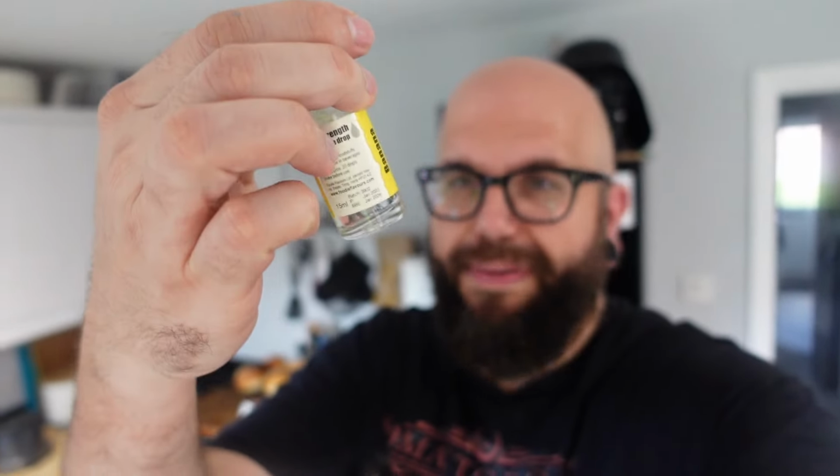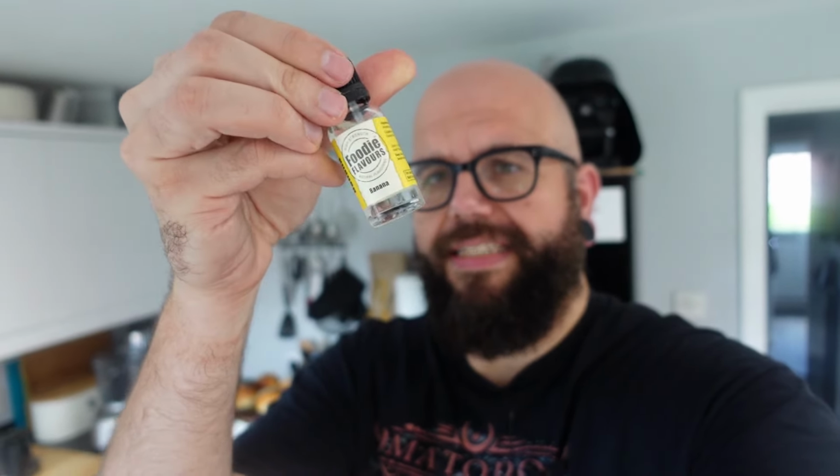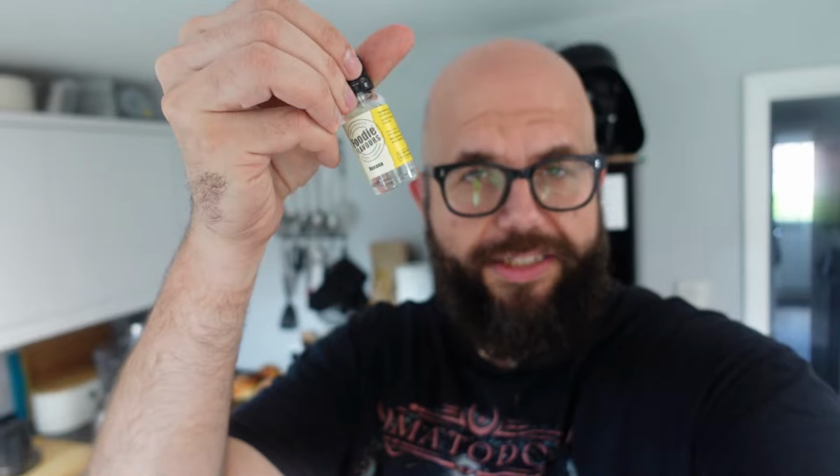so that's why I've got hold of some of this. This is basically a banana flavouring. It has probably never seen a real banana in its life. It says natural flavourings, but natural could mean anything. It sounds weird, but it's got that real fake banana smell to it, so I'm going to be putting some of this into it.